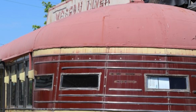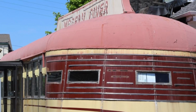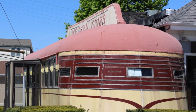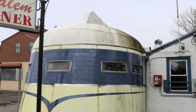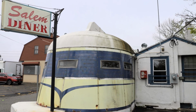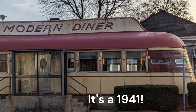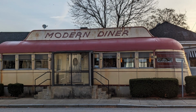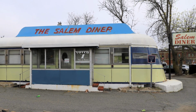The myth persists even today that diners are mostly converted train dining cars. While some train cars have been converted into eateries, diners are factory-built, site-assembled buildings. Some diners, on the other hand, were designed to look like train cars, none more so than Sterling Streamliners. These were popular in the early 1940s, but only 2 still exist, and only 1 remains open for business. The Modern Diner, built in 1940, resides in Pawtucket, Rhode Island, and continues to serve great food today. Sadly, the Salem Diner in Salem, Massachusetts closed in 2019 and has yet to find a buyer and a new life.